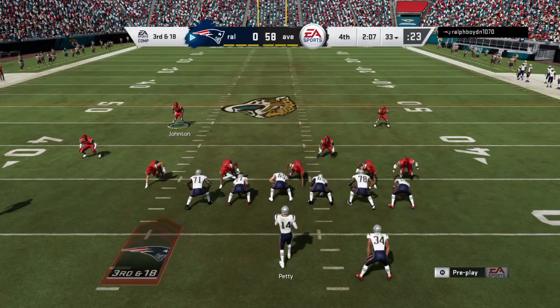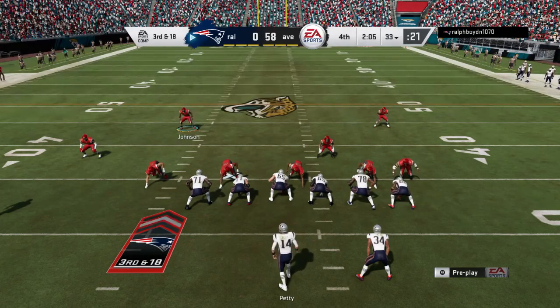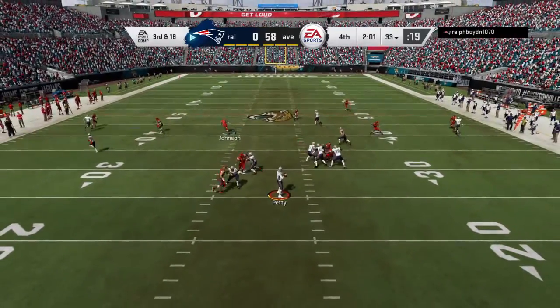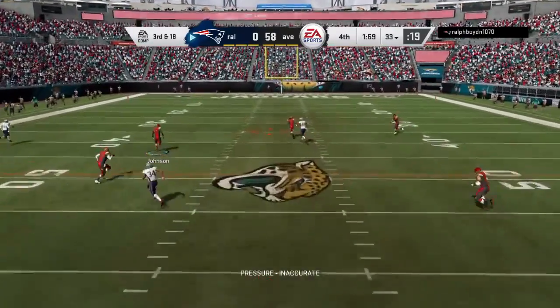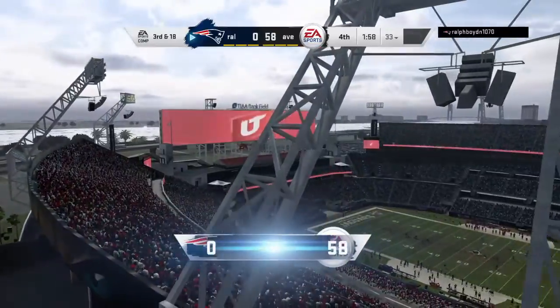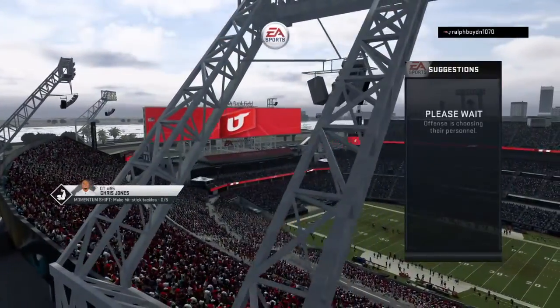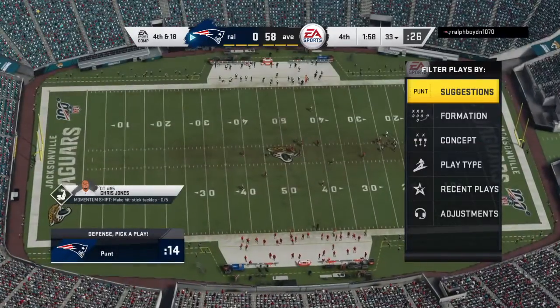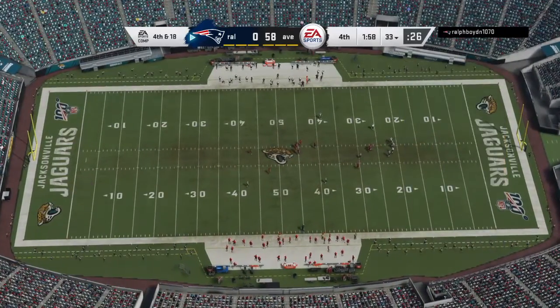New England on third down. It has been a disaster. 0 for 8 thus far. This will be a tough third and 18. They'll drop the throw. He's going to let it fly. And he can't quite pick it. No interception so far. That probably should have been their first. But at least it's fourth down.